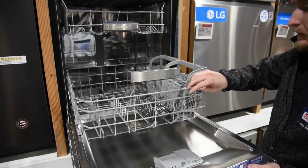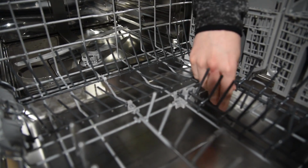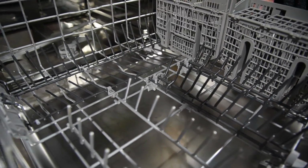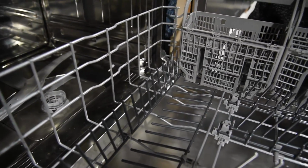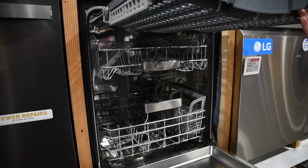The bottom rack too, these tongs are able to adjust, and I didn't show you on all the dishwashers, but all of these do adjust a little bit. I didn't check the plate settings, but you can load a lot of plates in here compared to the other dishwashers. This is a European dishwasher, so the plate settings are a little bit smaller than some of the KitchenAids, but still a really great model.